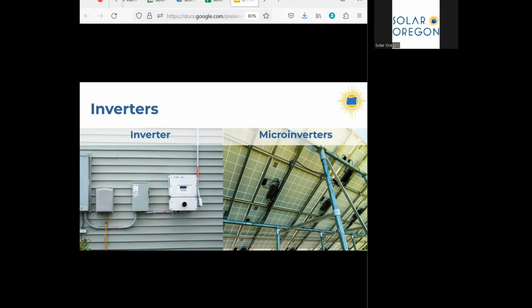Any time that you have to put a system component further from the rest of the components, you will have to put in more conduit. And that's just an important factor when you're thinking about cost. Both inverters and microinverters are great options and are installed frequently. It just depends on what the needs of your system are. So your contractor might suggest one over the other based on what you're looking for in your system.